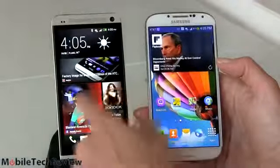In some ways, I think HTC's actually stripped things down a little too much. You swipe down here, and I really like Samsung phones and many other phones too. You get access to quick settings up here, like your wireless radios and your volume, maybe your brightness. Nothing much going on over here. Nope, not at all. With Samsung, you swipe down, and here it is.